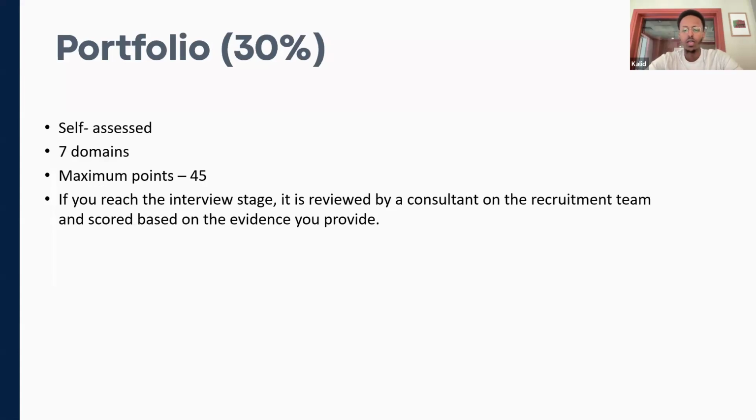Moving on to the portfolio, this is worth 30% of the application. It is initially self-assessed, and there are 7 domains for which you can get points. The maximum total you can get is 45, and if you reach the interview stage, it is reviewed by a consultant on the recruitment team, and they score you based on the evidence that you provide. You can be a little bit ambitious with your scoring, but as long as you don't lie, I think it should be fine. They say that if you exaggerate in multiple domains, or you lie, then they might reject your application, and it might become a probity issue.